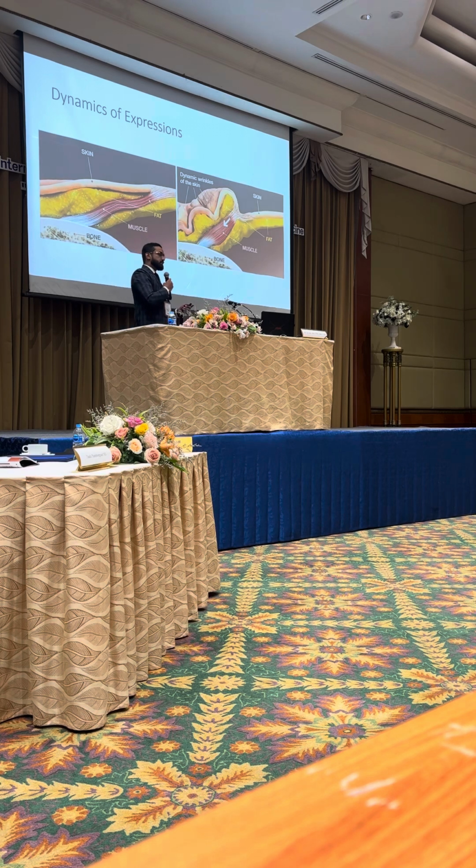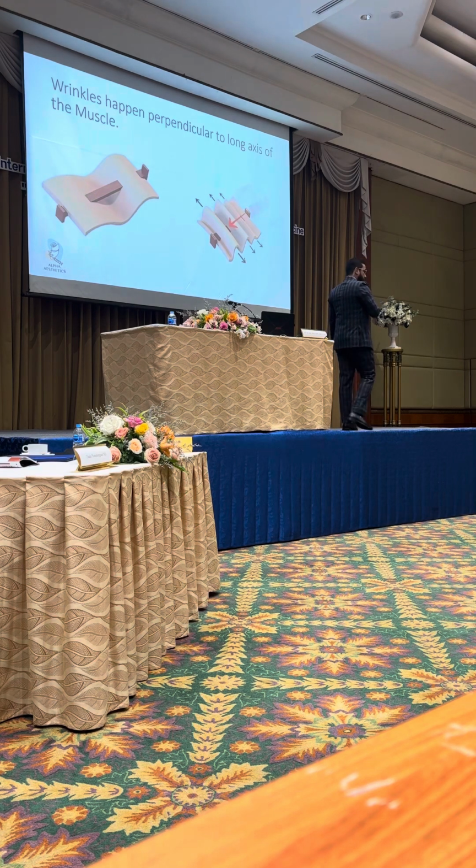And you would notice that whenever there is a folding or a wrinkling, it is usually perpendicular to the long axis of the muscle. So if you look at the occipitofrontalis muscle, it is a vertical arrangement, and when you are surprised, when you raise your eyebrows, the wrinkles happen perpendicular to the long axis of the muscle, right? So this is how the wrinkling happens.